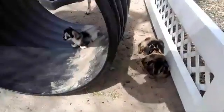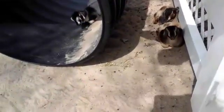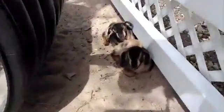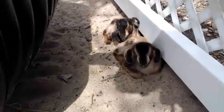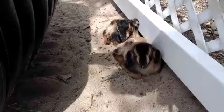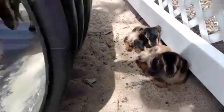Pop quiz. We're gonna move this barrel a little bit, and we're gonna find a hidey hole for two more little guys. If you guys can see, there's two. They just got busted, kind of a look right now. The one up front closest to us is a little girl, and her name is MJ. And then the one behind her is her brother, and that is LeBron.